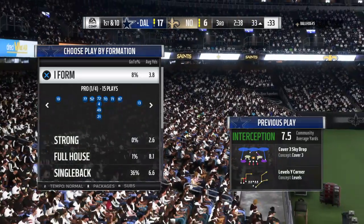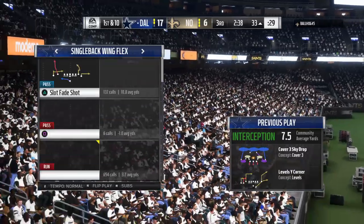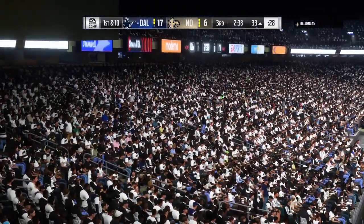What's going on, but as a receiver, you too? What's going on, you too? Welcome to another one. You know it's going to come in hot. Square your body to the quarterback and be ready to make the catch.